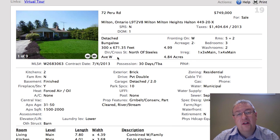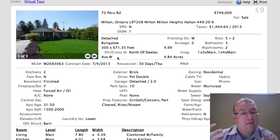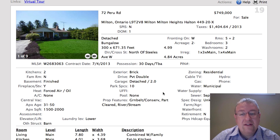This is an area called Milton Trails. I'd be really careful about what's happening around this home. It might be good future development potential, but there's a lot of talk about a fair bit of density here. There's the new Tremaine exit on the 401, so you want to be really careful with your research. Make sure that your agent knows about some of the things going on to the best of their ability. Not everything is finalized for this area, but it's definitely an area of transition.